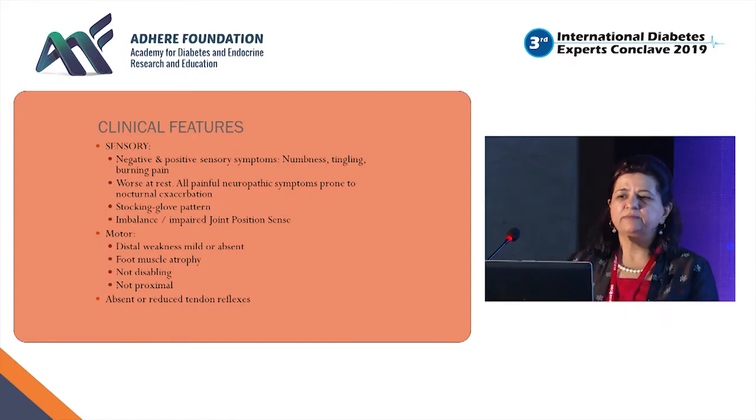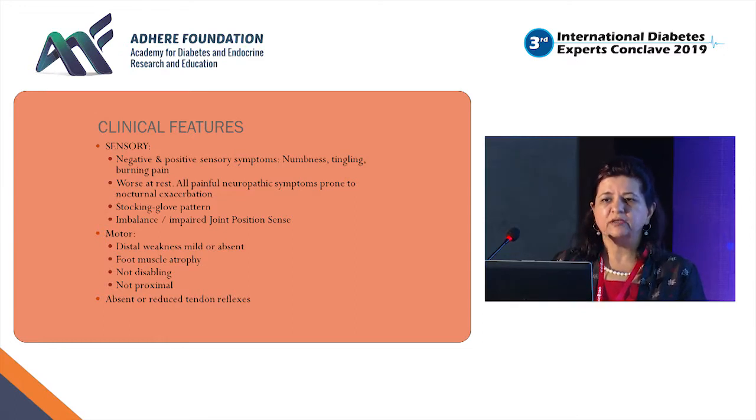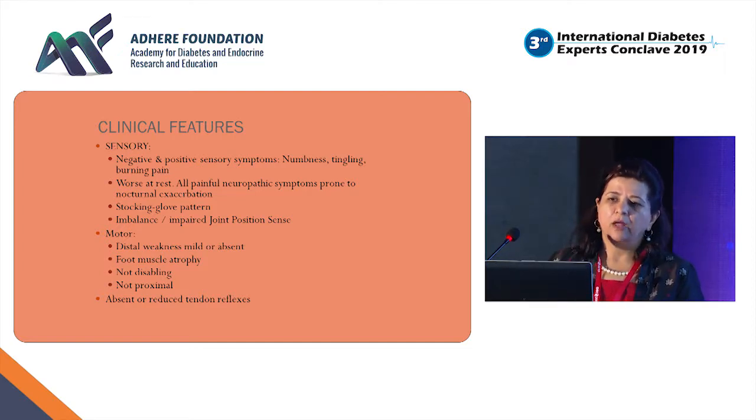Many a times these patients are detected by the neurologist. They send them to have their blood sugars done and find that they are diabetic. Sometimes it also can be missed, and most people think that it could be some other cause. These days a lot of people have these burning pains, and the first thing that is done is vitamin B12. Once the B12 levels are corrected, then they feel that okay, this was the cause and maybe this is the treatment.